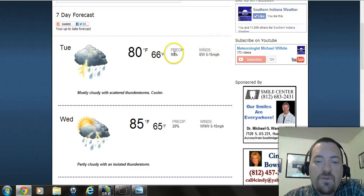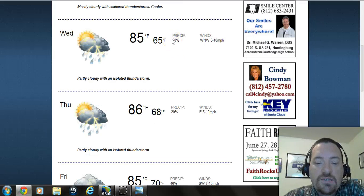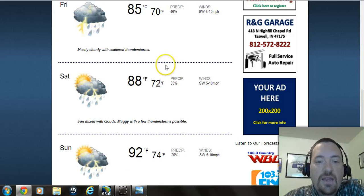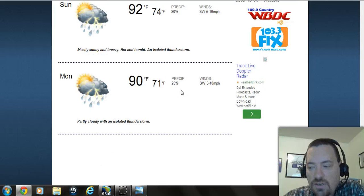Scattered thunderstorms, I went with a 90% chance today, but it will be cooler, and that'll be nice. Down to 66 with some isolated storms for your low tonight. And then the isolated storms continue on Wednesday and Thursday with temperatures in the mid-80s, partly cloudy skies. Friday, you've got a better chance of some scattered thunderstorms again, only a 40% chance at this point, mid-80s. Start to warm up to the upper 80s to near 90 degrees for the weekend, but again, only isolated storm chances as you go throughout it.